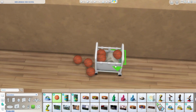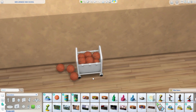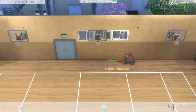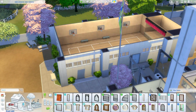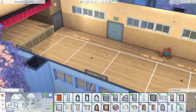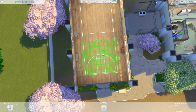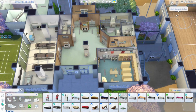I also got this idea from, I think, Freezer Bunny, who is a YouTuber here on YouTube, and he did this with the barrel and a lot of the basketballs, and I thought it was such a great idea, so I wanted to incorporate that as well. So a full shout out to him. He did that for his Japanese building for his school. If you want to go check that out too, his is really good as well. So yeah, he does that in his gym.